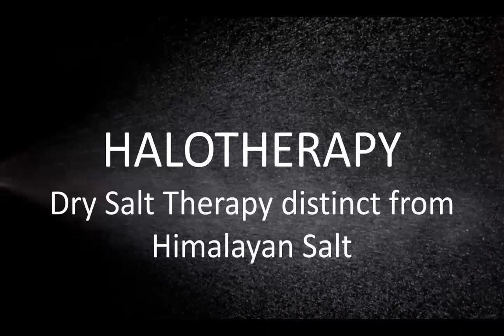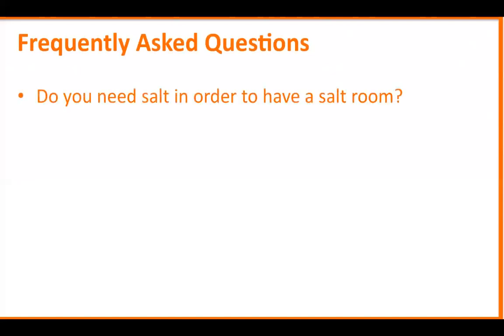It's pure grade sodium chloride that gets put into the halo generator. It's not Himalayan salt either. It's not Dead Sea salt. It's not Epsom salts. There's a lot of various salts out there. A lot of therapies utilize various salts. But the salt rooms that we're talking about is all about having a halo generator and dispersing the dry salt particle aerosol into a room. That's really where all the difference comes from. So you really don't need salt to have a salt room, but you do need to have a halo generator.